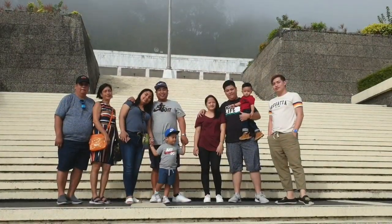So there, medyo foggy talaga sa taas, look. So we decided na lang to go down na, then roam around the park, dito sa baba ng Mount Samat. And then magmimerienda na lang muna kami before we head to our next destination, which is in Zoobic.